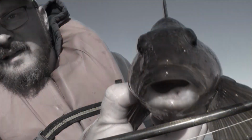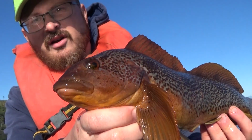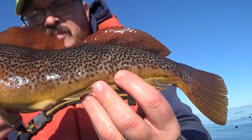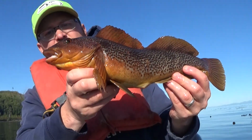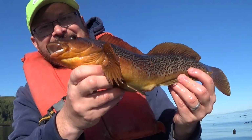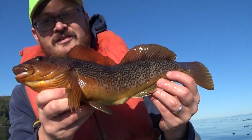Look at that. Kelp Greenling have different coloration. This here is a beautiful female. Look at that body. It looks like a lingcod. I mean, just with the gut, you know? Wow. Now, tell me that's not a fish that you want to catch. Well, don't tell me that. But this is such a nice specimen.